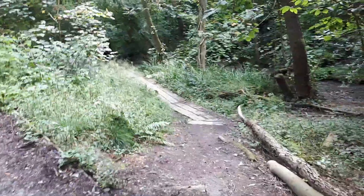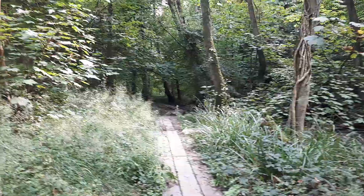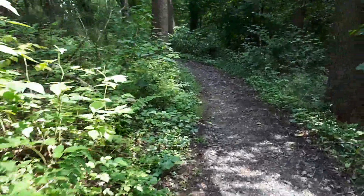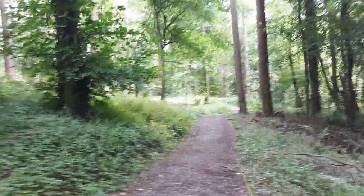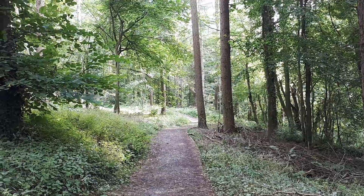Alright, so the path splits to our right and to our left. Not sure where this way goes to be honest. I might explore that another time. But what we're going to do is stick to the path and turn to the left, and follow the signposts we saw earlier. So yeah, let's jump ahead to the next point, and just only a few yards, but I'll see you in a few moments.